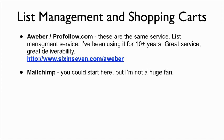So don't be penny wise and pound foolish. Just because it's going to cost you $20 a month, you could get a free account at MailChimp for a few months until your list starts building up. That's not a great reason to start there, because the reality is moving list hosts is not a fun thing to do. It's a pretty significant thing to do.